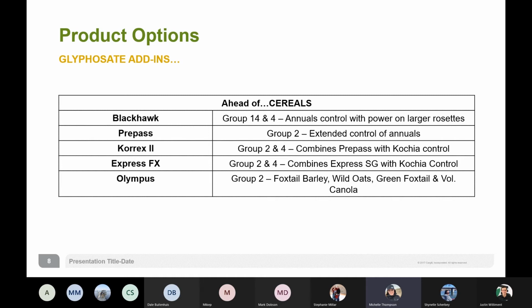So I'd much rather see, if kochia is your concern, not just relying on the glyphosate, but adding a product that does have an active for kochia control, like Corex. Another great option if kochia is your concern, but you really like Express, is Express FX. So group 2 and 4, and it's combining Express SG with kochia control. So again, adding the dicamba component into a well-liked product like Express SG that we know does really well on dandelions and has that residual volunteer canola control.